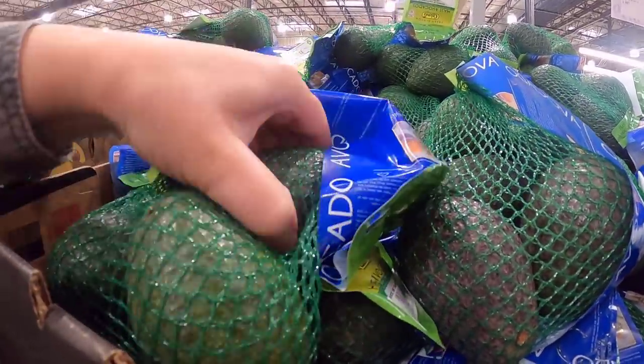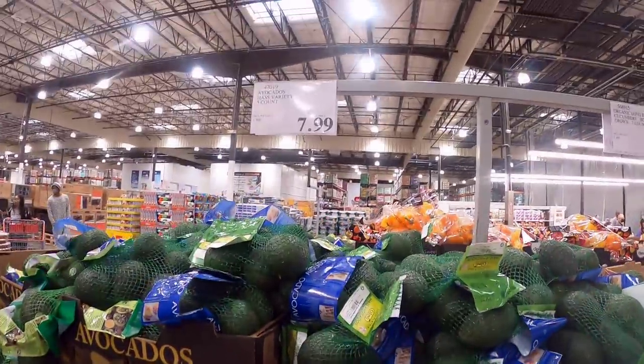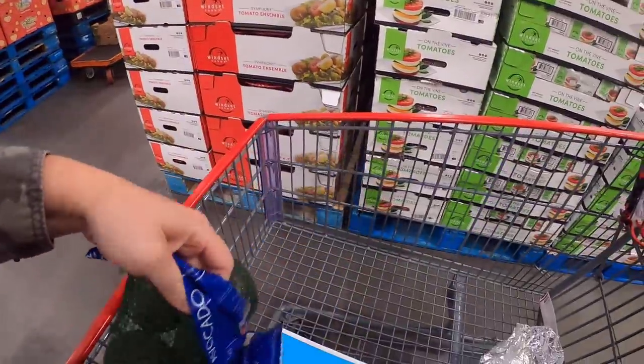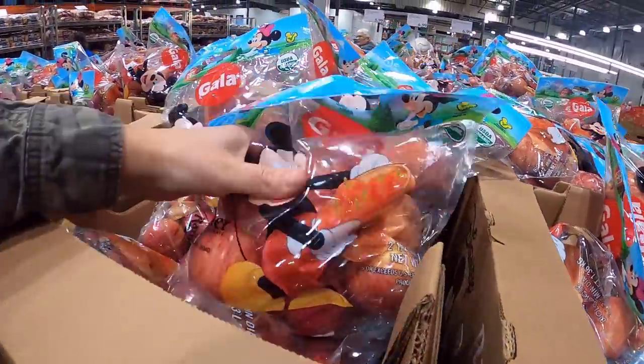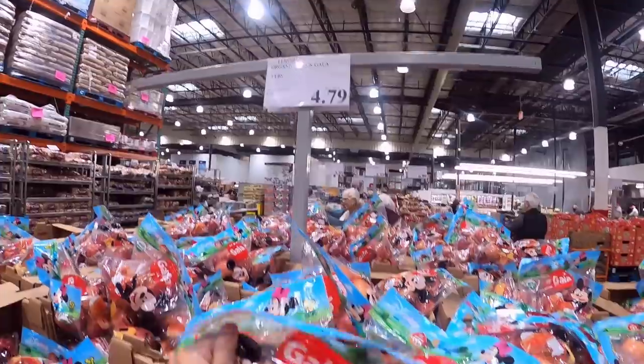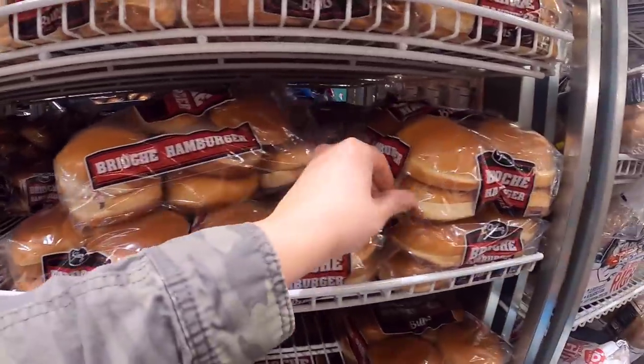Some avocados. They're all rock hard. I think we're gonna get them anyways and just hope that they get good. All right, this size apple is best for the boys in their lunches and snack. So $4.79.